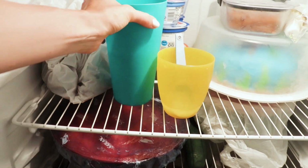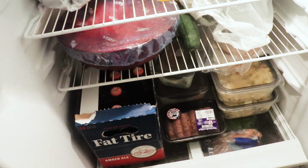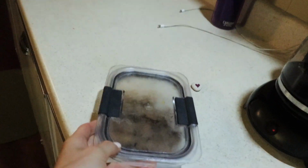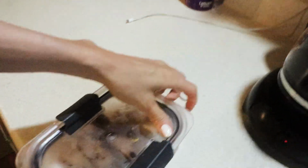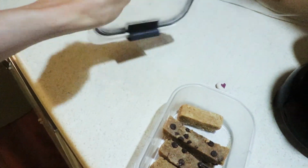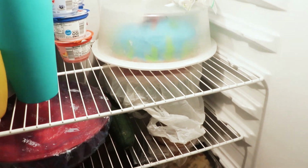This is our simple syrup that we made yesterday for our margaritas. We made them from scratch. You guys, margaritas are so easy to make from scratch. Our lime juice that we have right there. Some yogurts. I have a recipe coming to my blog, it'll be a couple weeks now, for these. So these are cookie dough protein bars. Made some of those to bring up with us. Okay, so now let's talk about this.